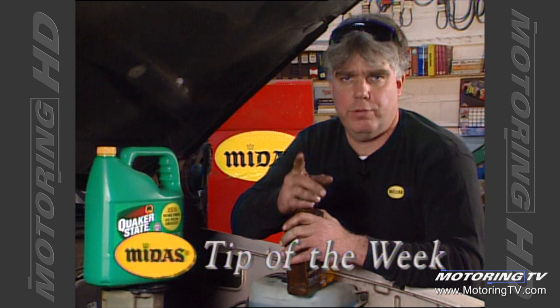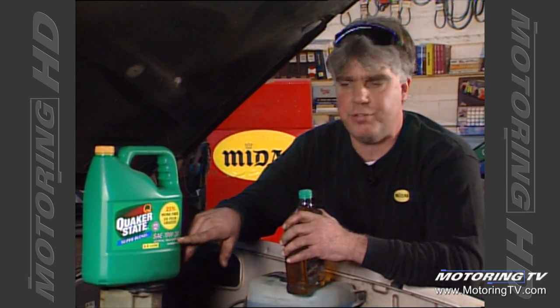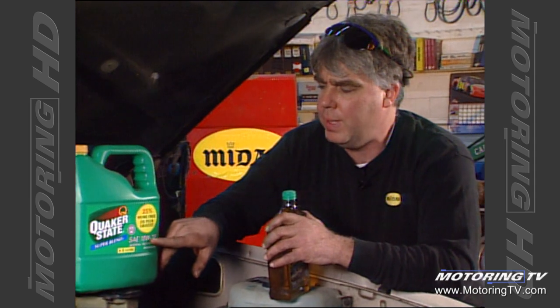Our Midas tip of the week concerns engine oil viscosity. When you look at an engine oil container, you'll always see the viscosity clearly labeled on the outside of the container. This 10W30, for example, acts like a 10 weight oil in the winter time and a 30 weight oil when the engine's at higher temperatures.